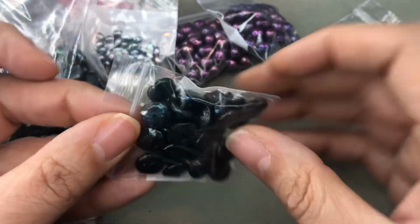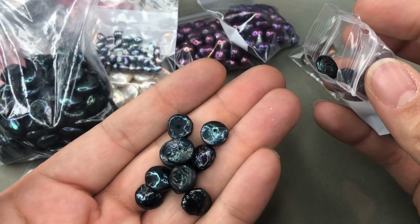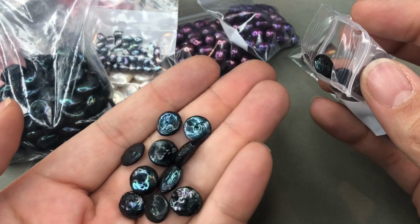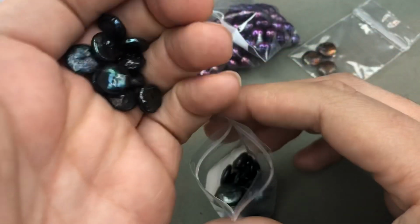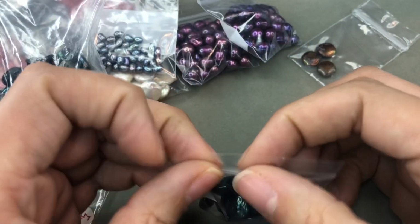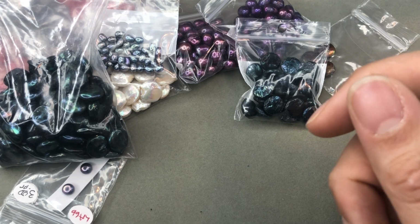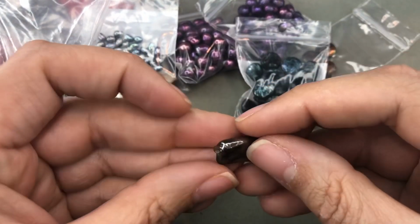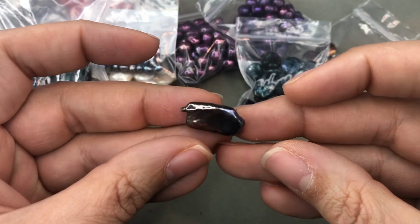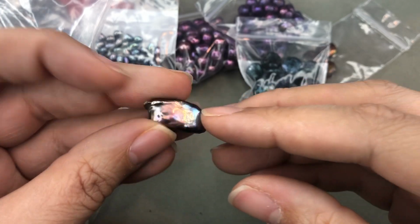Some more coins drilled like hishis. These are better quality. They're not broken. And they're really pretty. Look at that. Oh, it's such a nice peacock green. I love that. So pretty. Oh, here we just have a straggler. I don't know where he goes, but it's gorgeous. Look at that. That color is just stunning. So pretty.